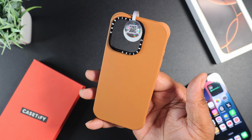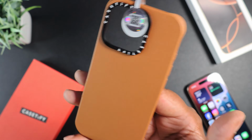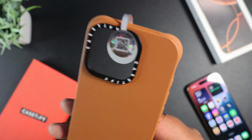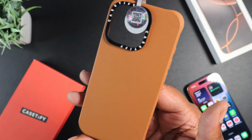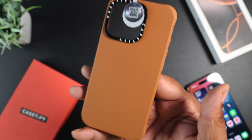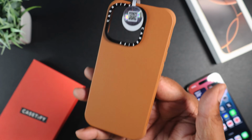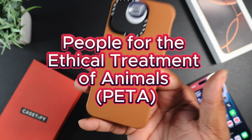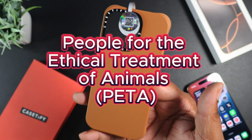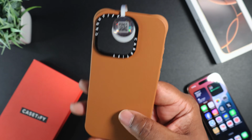Now, shout out to Casetify because they really sent your boy something different. This looks like a tan leather case, but this is synthetic leather. This is another material they came up with called BioVeg. It's really sustainable and is approved by PETA. So that's very dope, very sustainable, and very green friendly. But it's still a very, very dope case.